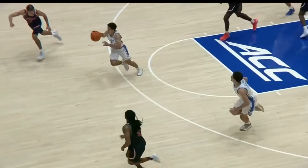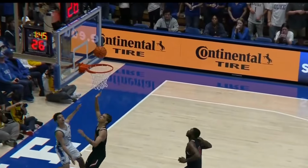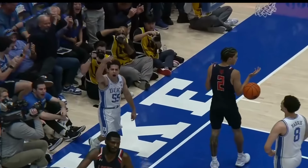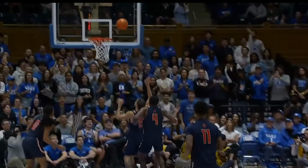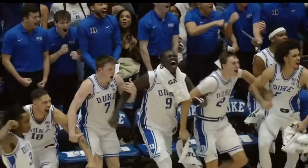But he is fantastic. He's way better than I thought. Number 7 for the Duke Blue Devils. I'm not really sure about his measurables. I think they had him listed at like 6'7". He looks to be smaller than 6'7". Time will tell. But he is a knockdown, deadly shooter.